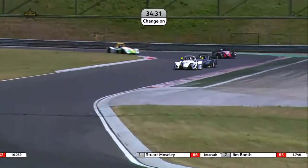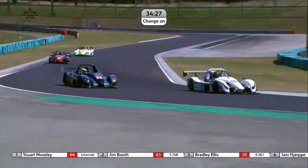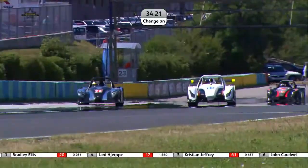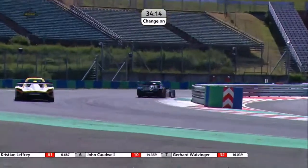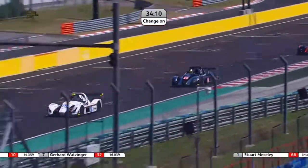So Bradley with a run here. Can he make a move on the V8? No, not with Jim Booth covering the inside line like that. Bradley looks to the outside. Now, torque may take him past, but even on that very short squirt, you can see the straight line speed of the V8. And Jim should be able to romp away.